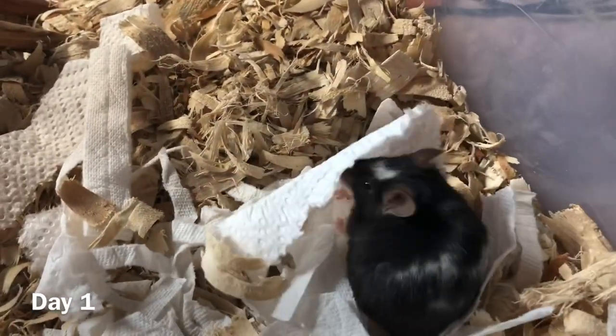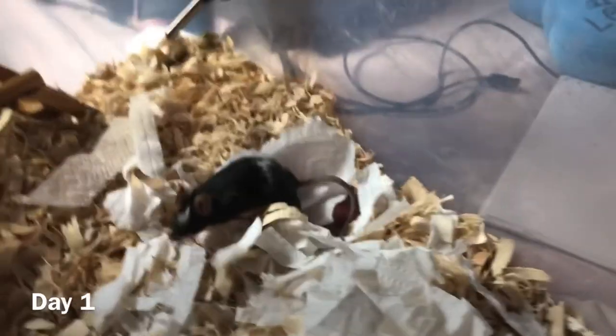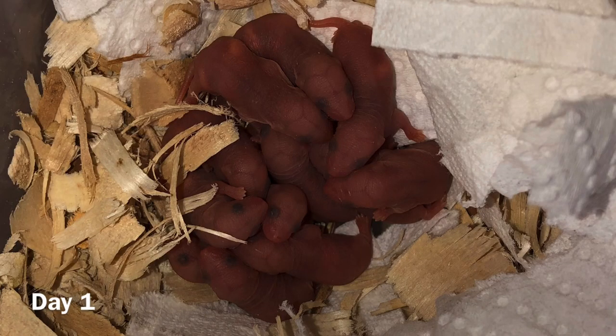She's being really good. But I'm gonna try and possibly take the babies out and count them, check them out. Oh, I know, are you hiding out? So I'll count them. All the babies. There's so many babies. Oh my God.